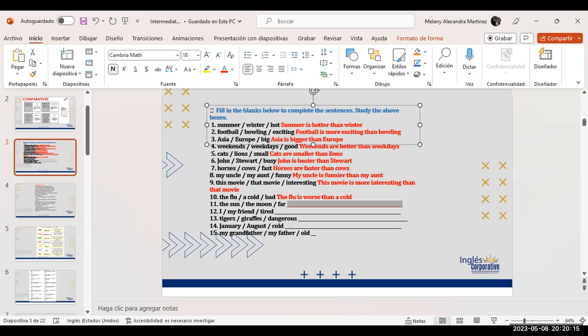The sun. Oh. Ahí sí va lo que dijo el compañero por el adjetivo far. Exacto. Is, ¿cómo era? Far. En la S, póngale una R, TH. Así. No, en vez de la S, quítale la S. ¿Así? Exacto. Farther. Ay, siempre me equivoco. Ok.